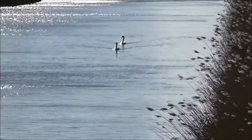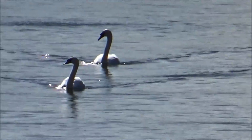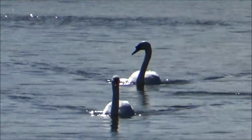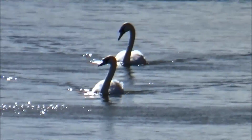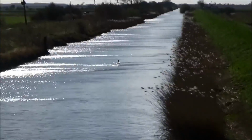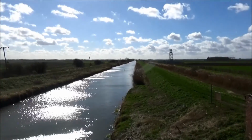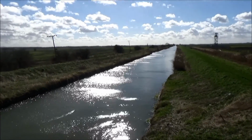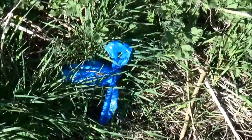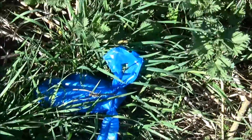Just noticed off the bridge as well, we've got a pair of swans today. God, the wind's blowing me all over. Really another big bugbear of mine is dog mess in bags.